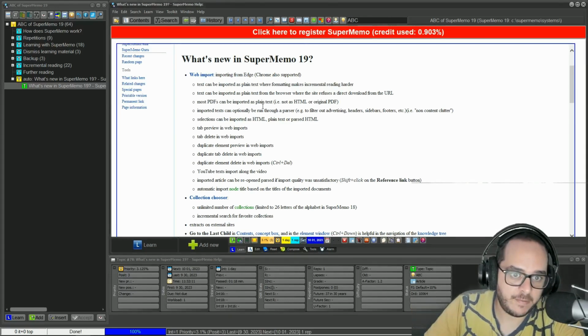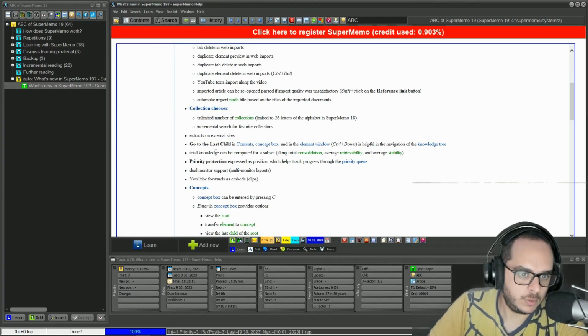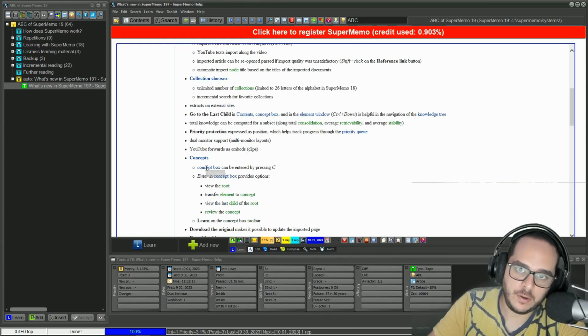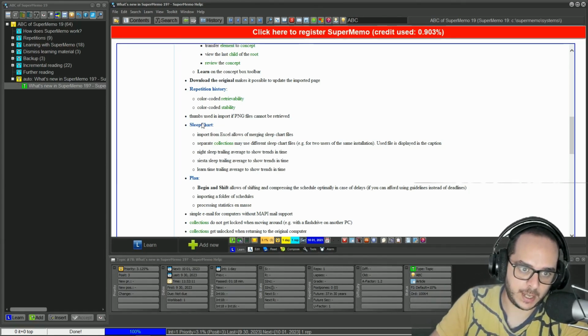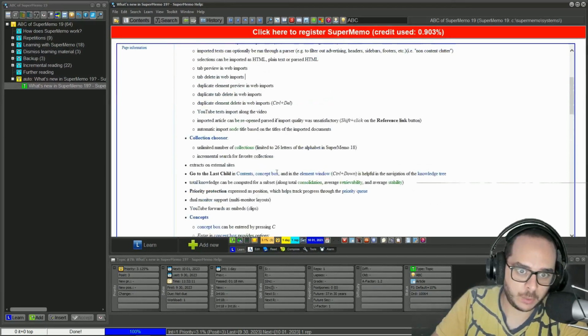There are other nice to have features, which I will cover in other videos. But, dual monitor support in case you use multiple, that could be interesting. And for instance, concepts, if you used AutoHotkey, you will have achieved that by now. It doesn't change the workflow at all. And then there are some features that are arcane. Most people are not using the features like sleep chart, plan, incremental email, or have more than 26 collections.